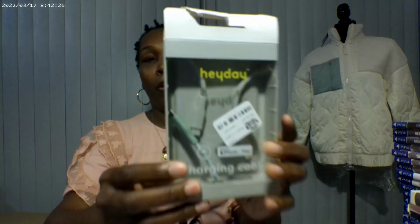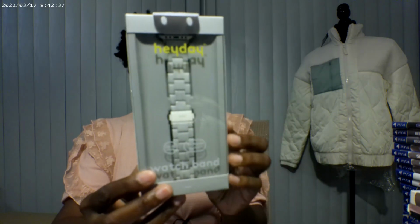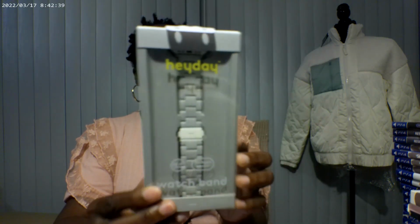So that's that. A charging cable for iPhone and iPad. This is a 4 feet one. Looks like a return if you can see there. Another watch band for the Apple Watch. I don't know if this is the same dimensions or whatever as the other one. This one looks like 38 to 41. This one also 38 to 41. Okay.